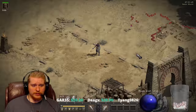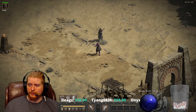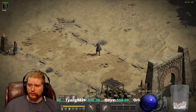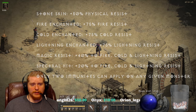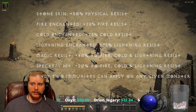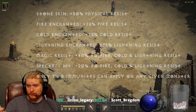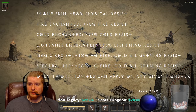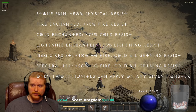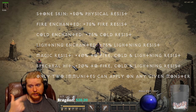All right, so let's pretend we have a scenario where we are fighting against a monster who is fairly immune to lightning. And for this reason, I'm going to pull up the monster modifiers. So these are the modifiers that determine the resistances of a monster. So when you come across a monster who is lightning enchanted, they get a 75% bonus to their lightning resistance. When you come across a monster who is magical resistant, he's got a 40% lightning resistance, or spectral hit, which is 20.